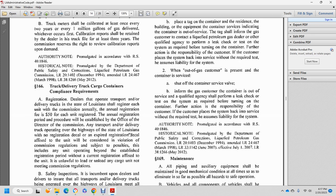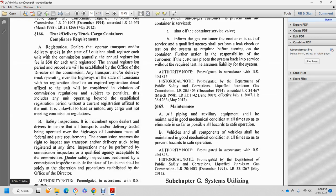A unit with no registration decal or an expired registration decal is in violation of the Commission regulations and subject to penalty. This includes any unit operating beyond the established registration period without the current registration decal affixed to the unit. Any cargo unit not meeting the Commission regulations shall be unloaded.